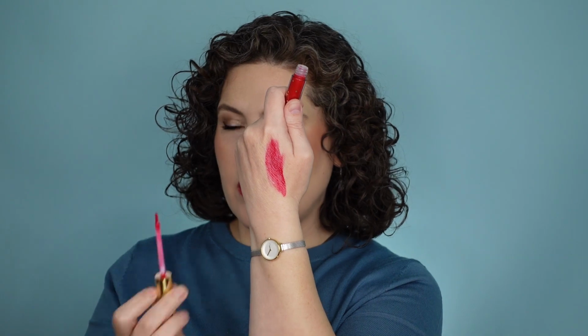This is a really pretty lip gloss. The packaging is super cute. You have the snowflakes and stars on here. The one thing that I probably am concerned about, although I do like the fact that, let me give you a little swatch on the back of my hand here. This is what it looks like.